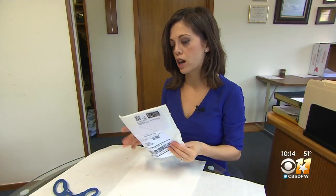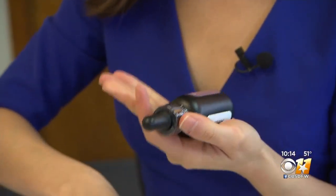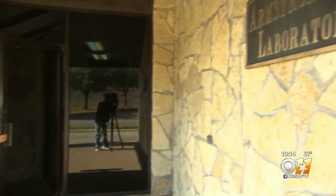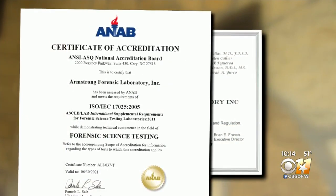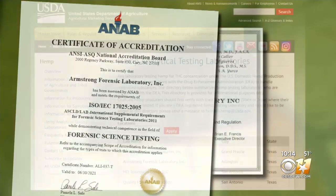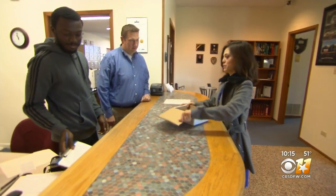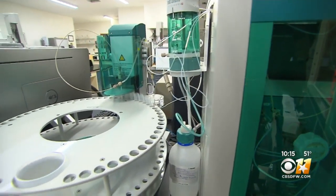This is from Denver, Colorado. 2 types of tinctures. This is full spectrum hemp oil. And 3 kinds of gummies. For the testing, we chose Armstrong Forensic Laboratory, which holds local, national, and international accreditations. It's also registered with the DEA to test for THC concentration. We're here to test some CBD items. 2 weeks later, the lab released the results.